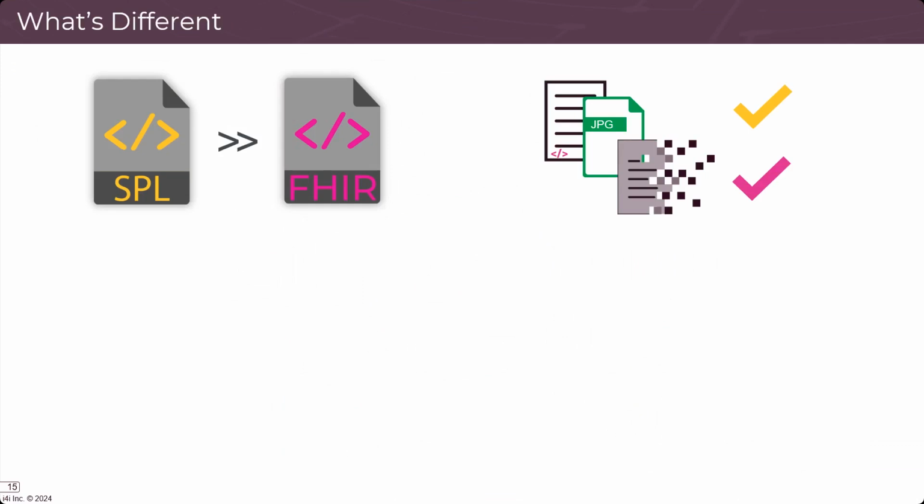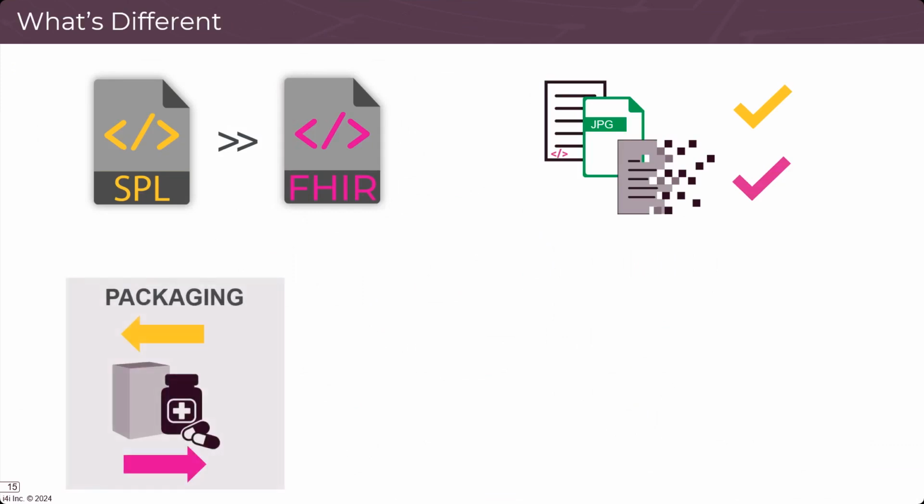And the main metadata differences are the implementation of packaging, kits, and the reuse possibilities. In SPL, packaging is organized from inner to outer, such as you'd have 100 tablets in a bottle and 1 bottle in a carton. And in FHIR, the packaging starts with the outermost packaging. So it would be a carton contains a bottle and the bottle contains 100 tablets. And that would then link to a manufactured item resource.